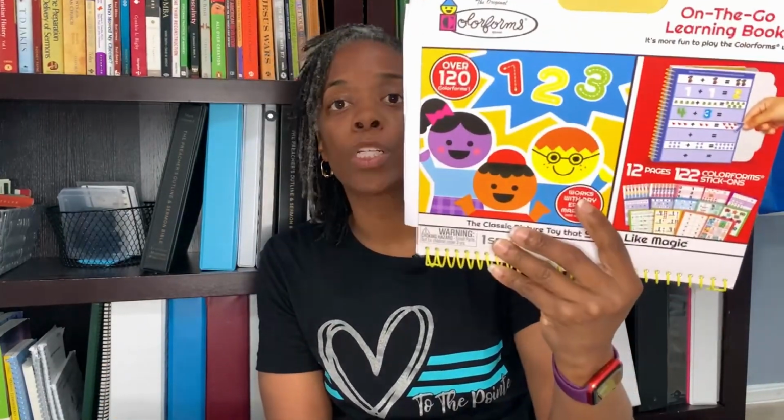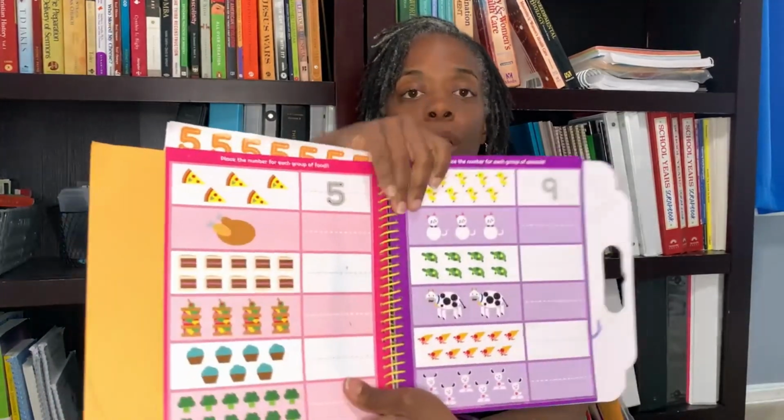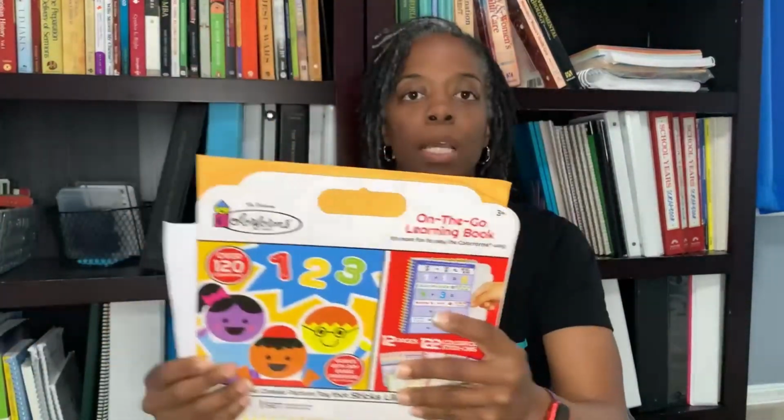Some other things I bought at the Target dollar spot, which I thought would be great, and they really are. However, I have one issue with them. They are the on-the-go learning books. I have one for letters and one for numbers. The problem is, and you can dry erase on these as well. Let me show you really quickly. In case you see them and you decide you want them, you can use a dry erase marker on them as well.